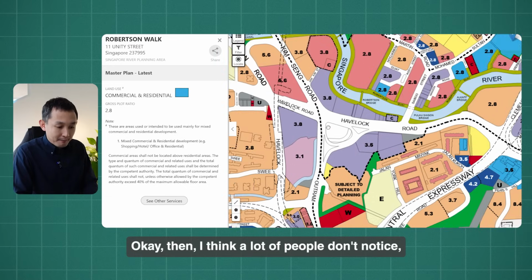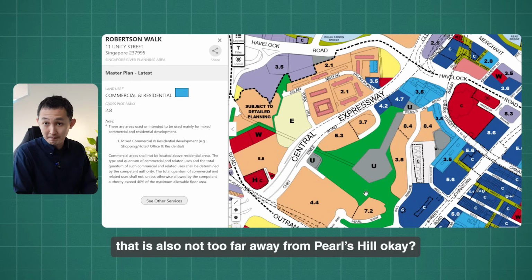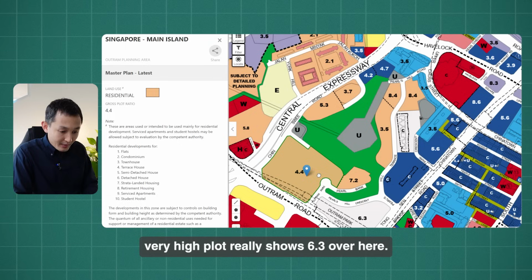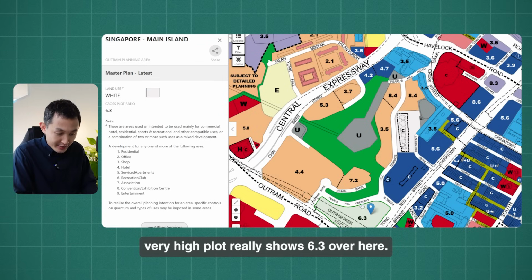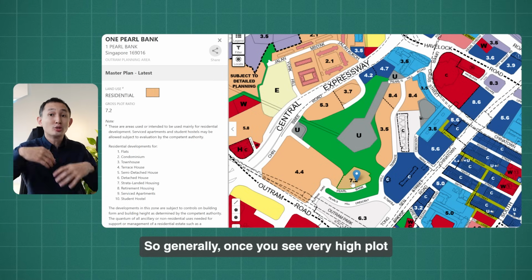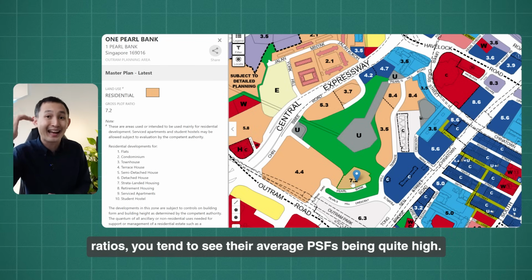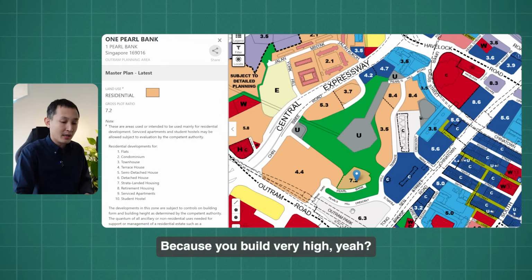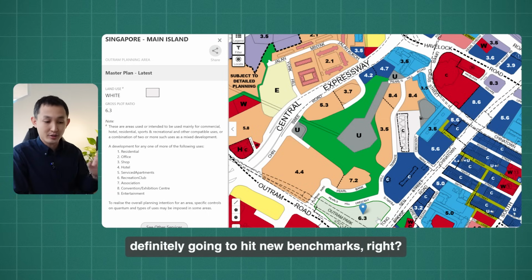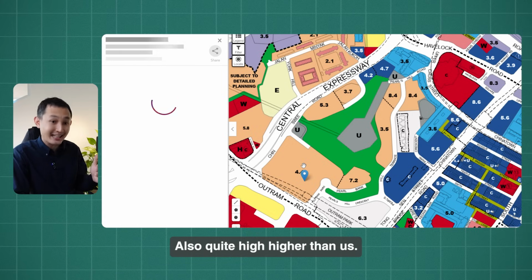Then I think a lot of people don't notice that it's also not too far away from Pearls Hill. Similarly for Pearls Hill, you're also going to get very high plot ratios. 6.3 over here. Here is 4.4. So you see One Pearl Bank, 7.2. Generally, once you see very high plot ratios, you tend to see the average PSFs being quite high, because they build very high. So here we have a Whiteside 6.3. This one, once it's sold, the PSF is definitely going to hit new benchmarks. This one is also a very big plot. 4.4, also quite high, higher than us.